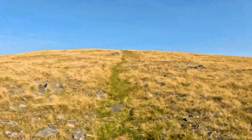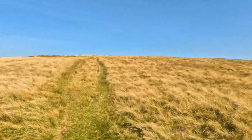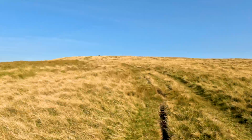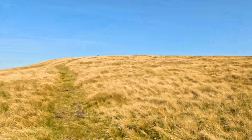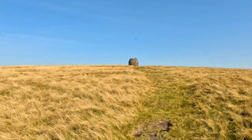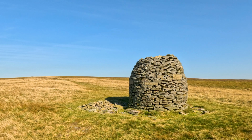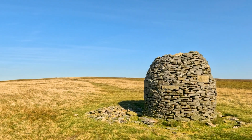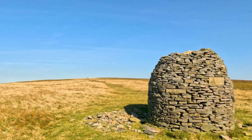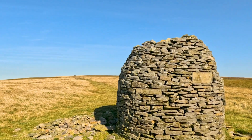Past that cairn, and then on towards another one, before arriving at the Scout Cairn. Unfortunately, it is looking a little worse for wear at the moment as some of the stones have fallen off the top. Our onward path to the weather shelter on the horizon can clearly be seen.